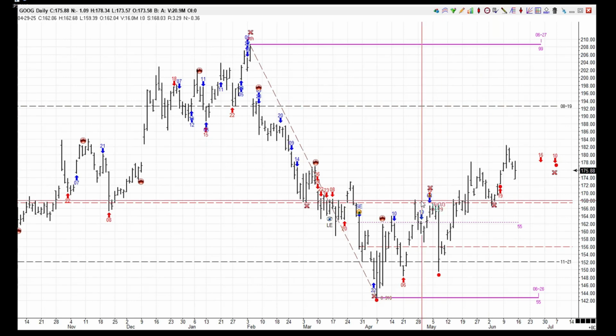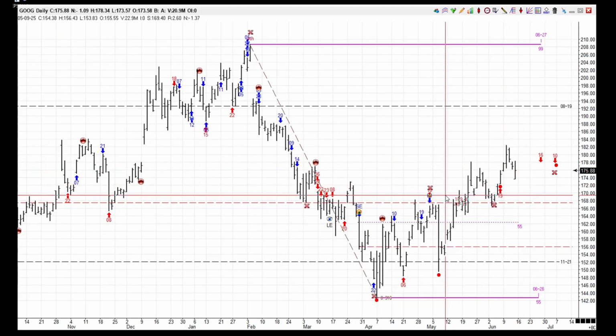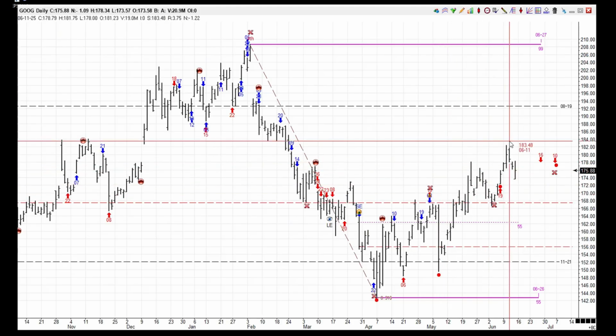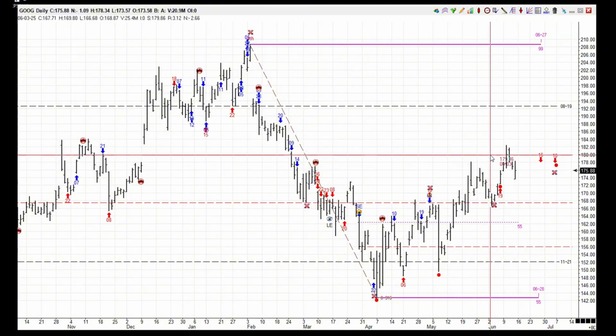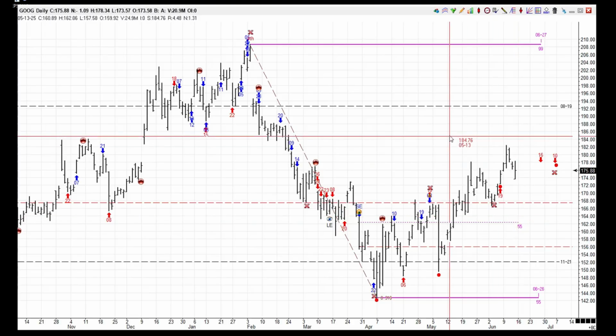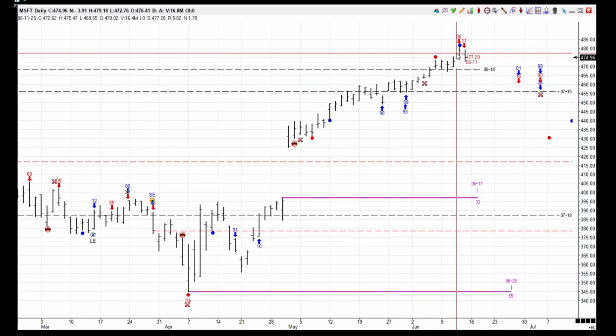Here's Google, kind of the pooch, right? I mean, you know me, don't buy the pooch. If you had two choices, buy Google or Microsoft, you buy Microsoft. Don't buy Google. It's a dog with fleas. It's not acting bullish as Microsoft is. Now, a lot of people say, well, it's undervalued. I don't give a shit. It's like gold or silver. Don't buy the pooch. Anyway, here's Microsoft.